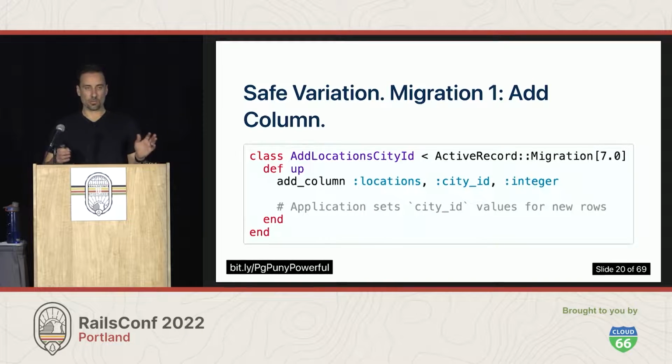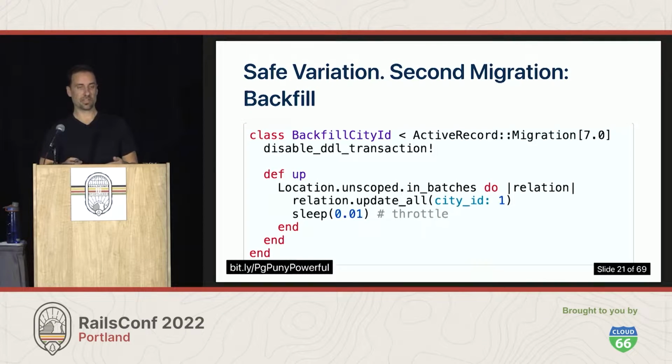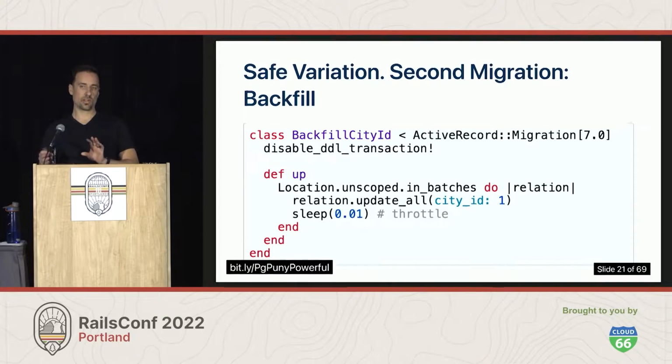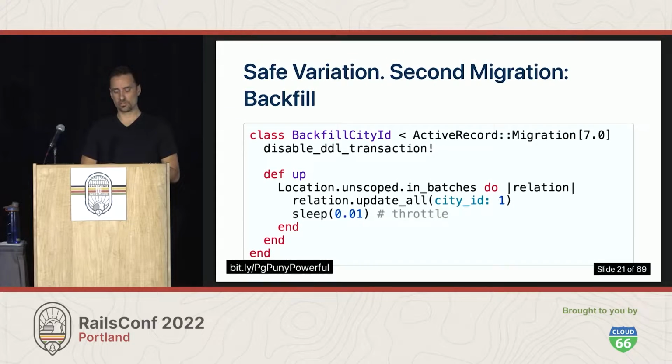So first we're gonna break that original migration into 2. We'll create one first that just adds the column, it's nullable, and then once we deploy this migration, we have this column in place, the application can set the value, can set a city ID, but the old rows will still be null. So we're gonna create a second migration, and we're gonna disable transactions with that disable DDL transaction. Perhaps you've used that before. Otherwise, all of the migrations run within a transaction, and if something fails, that transaction will be rolled back. So we're gonna say, don't run this in a transaction because we want at least partial success. We don't wanna roll back the transaction.